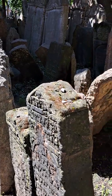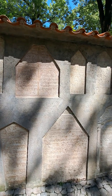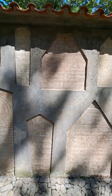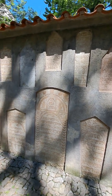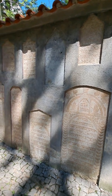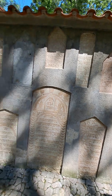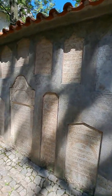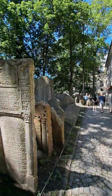This is called a grave for children, goes to the abortion, before the child is born. Small miscarriage. So it means miscarriage in Hebrew. So the small children are buried there. It's beautiful.